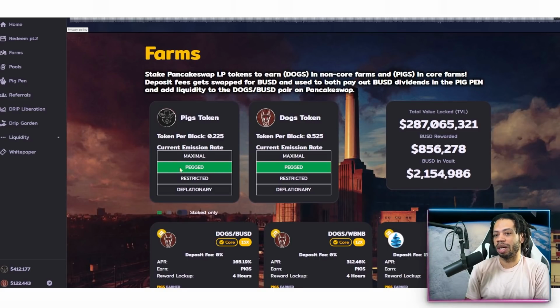Making it do its own thing, which the token per block, yeah, this right here changes. So right now it's unpegged. If the price is doing well, the emission rate is maximal. If the price is doing really badly, it starts becoming deflationary. So it's one of those rebase tokens.